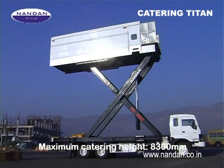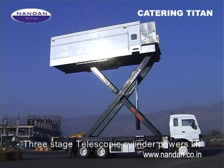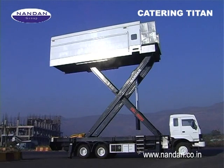The body attains a maximum height of 8.4 meters and is fitted with a 3-stage telescopic cylinder. It is interlocked with a stabilizer such that unless the stabilizers are deployed, the vehicle will not lift. All the operations can be controlled by the operator who is inside the van body. There is no requirement for a driver to be sitting in the vehicle at all times.